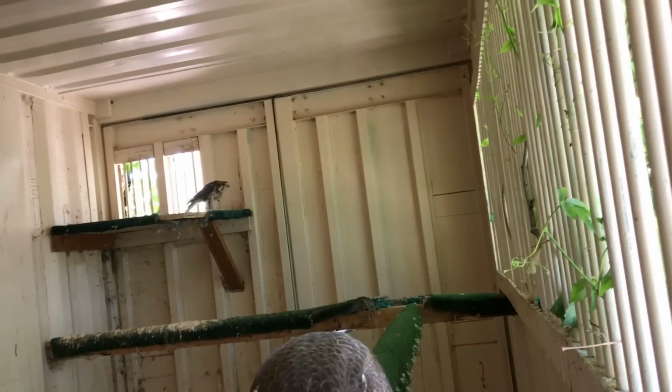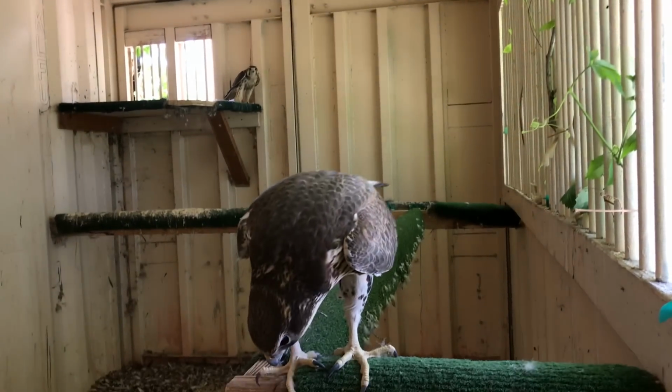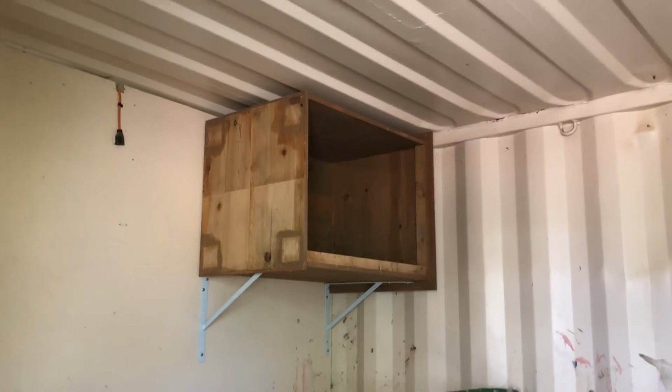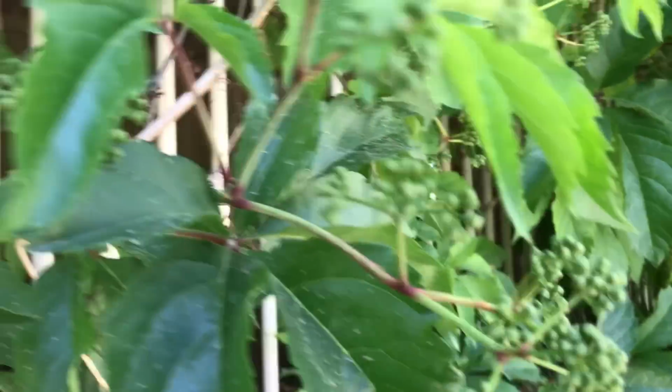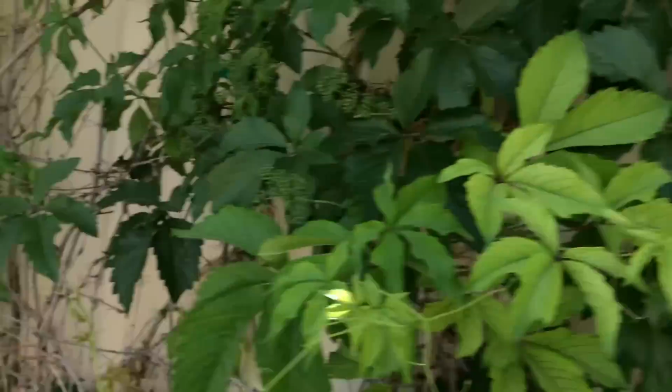So this is their chamber that they live in. And again, we have their breeder box right up there for them. They didn't breed this year, but we are hoping next year. Piper was a little bit young. It was possible for him to breed, but he didn't. So that's okay.